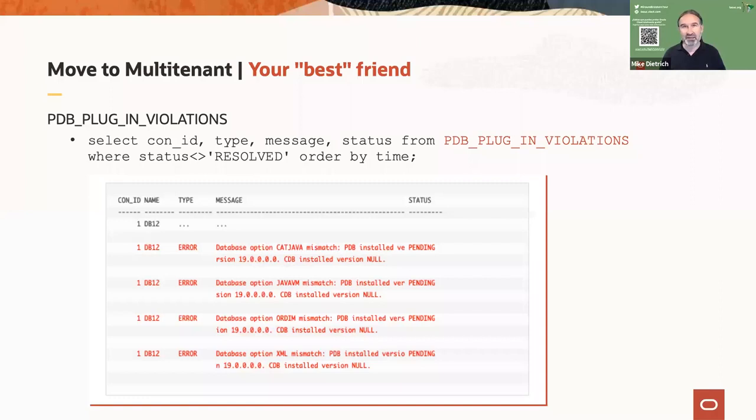That is really sad. There's since 18c a purge, but the purge only resolves things and no errors and no warnings. And you get something which here in my case may be misleading or not. Here it is not misleading. I miss options in the CDB, so I need to solve that before. In this case, AutoUpgrade wouldn't go further. But you find also things like SGA_TARGET was 1 GB, SGA_TARGET in the CDB is 8 GB, and you say, why is this a warning? Why should I care? And it stays forever in PDB_PLUG_IN_VIOLATIONS, unfortunately. That's why I call it, a little bit ironically, your best friend.